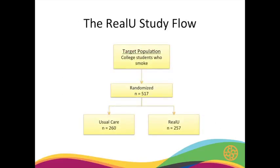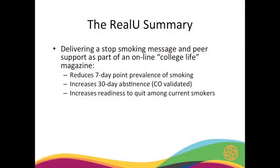We then went ahead and did the randomized trial and showed that, compared to a control condition, this online magazine with the integrated stop smoking messages achieved much higher quit rates, both on self-report and also with a low level of biochemical validation. So our take-home message is that you can do a stop smoking program for young adults, but not as a stop smoking website. It was more successful going to a College Life magazine format. You could reduce the point prevalence of smoking, increase 30-day abstinence, and also, amongst those who continue to smoke, increase their reported readiness to quit.